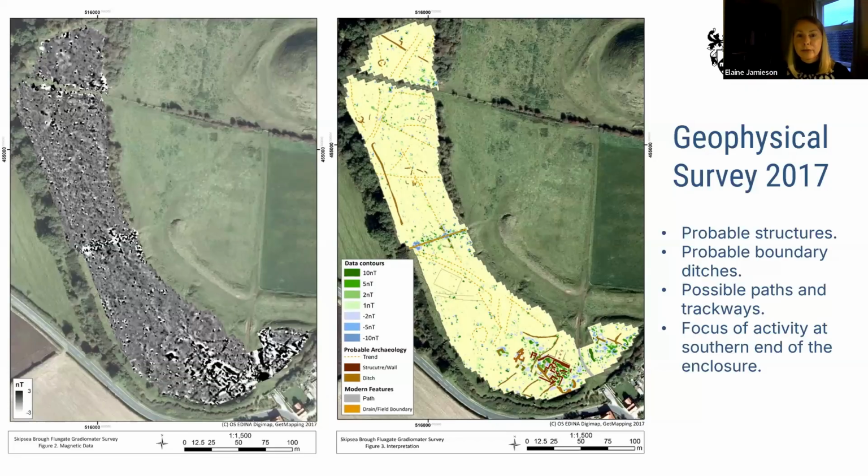Now, the geophysical survey was interesting in itself in that it showed that there was a real focus of activity towards the southern entrance into Skipsea Brough, and very little apparent, in magnetometry anyway, from the rest of the enclosure. So a suggestion had been put forward that this enclosure was actually part of the borough settlement, but there was very little evidence at all from the geophysical survey or indeed from the earthwork survey that we had lots of settlement activity in this enclosure.